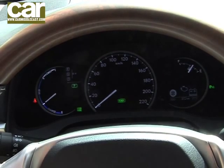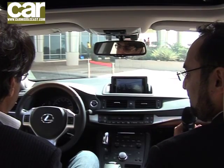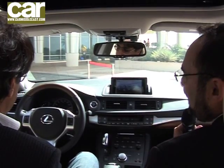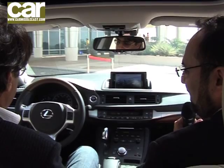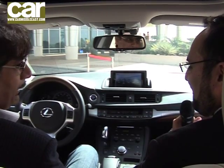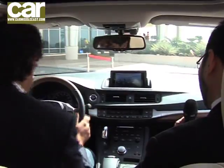The instrumentation changes to red, and it actually does some physical changes as well. Your suspension system changes, your acceleration pattern changes. It just gives you that little extra edge in driving and enhances your driving dynamics. Cool, I think it's time to see what it's like. Let's do this.